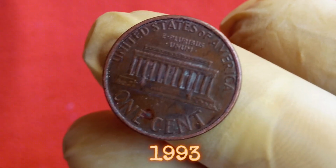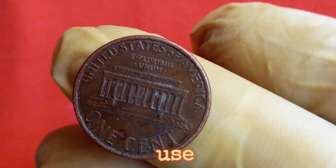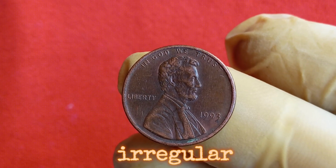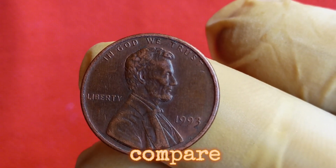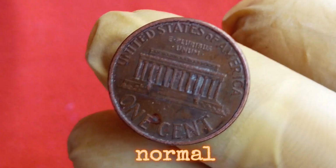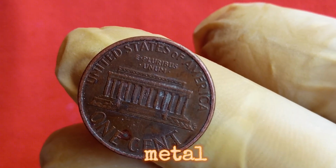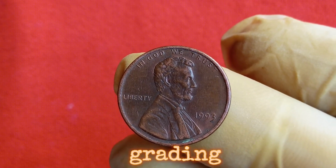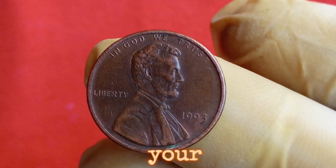So how can you tell if your 1993 penny is one of the lucky few? First, check the date and mint mark clearly. Use a magnifying glass or microscope to look for doubling or unusual marks. Check the edges. Irregular cuts, missing sections, or weird metal coloration could all be signs of value. Compare it with normal 1993 pennies online or in coin books. Weigh it. A normal 1993 penny should weigh about 2.5 grams. If it's off, it might be a different metal or an error planchet, and if you're still unsure, don't worry. You can send your coin to a professional grading company like PCGS or NGC, where experts will examine it and give it a certified grade, which can boost your resale value tremendously.